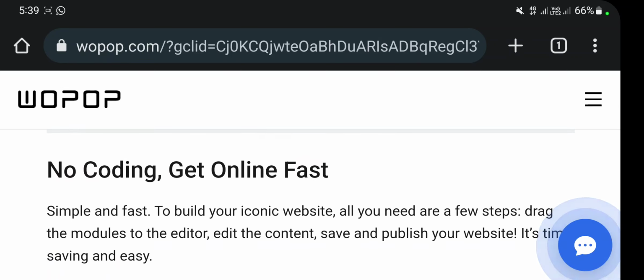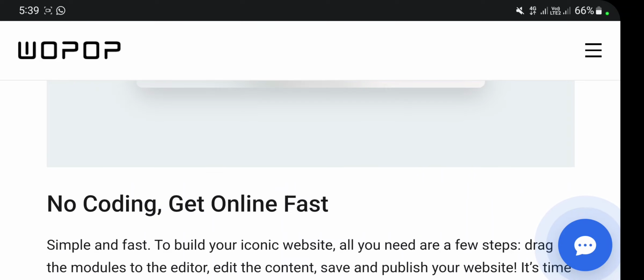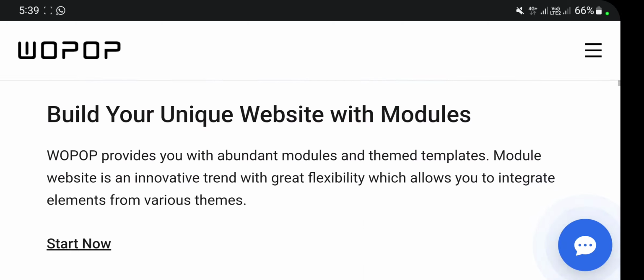No coding, get online fast. Simple and fast to build your economic website. All you need are a few steps. Drag the module to the editor, edit the content, and save and publish your website. It's time saving and easy.